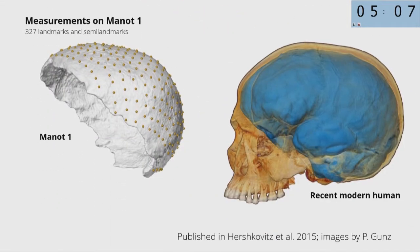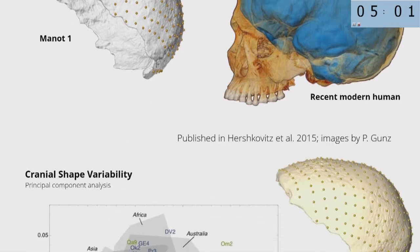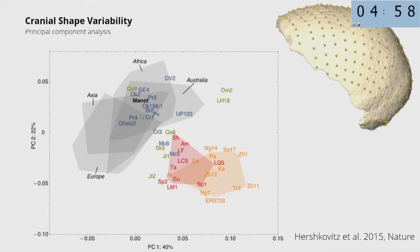So we move, sure enough, to the geometric morphometric analysis of the skull. What you can see here, which is extremely important, first of all, the grayish part is modern human, Homo sapiens, different populations from different parts of the world, and you can see that Manot falls within the cloud. It's just a modern human skull, no doubt about it. Next to it is Qafzeh 9. But some other specimens, as I keep saying over and over again, look at Qafzeh 6, for example, or Skhul 5. They fall on the border between Neanderthals and modern humans, always.